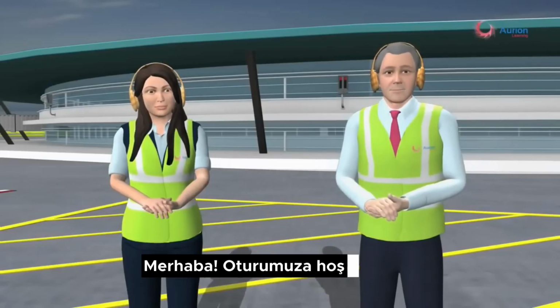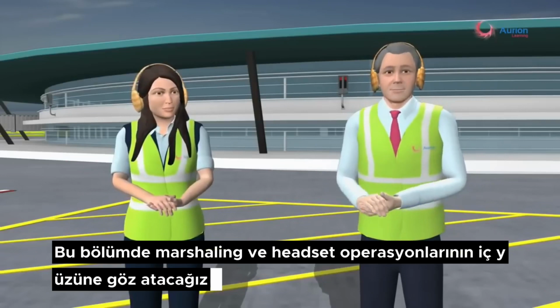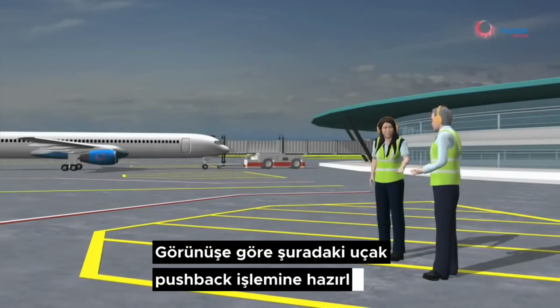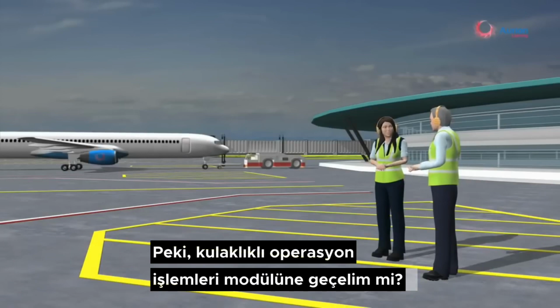Hello and welcome back to our session where we are getting an insight into marshalling and headset operations. Well, Professor, looks like that aircraft is getting ready for pushback. So shall we move on to the module on headset operations?